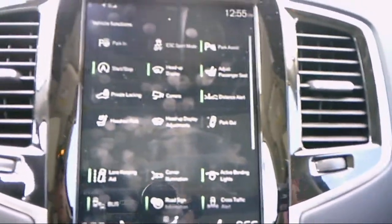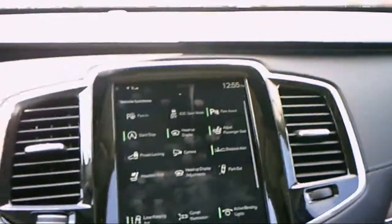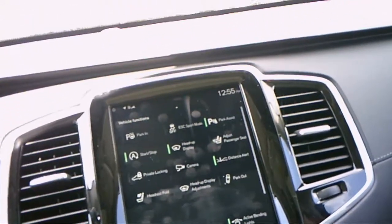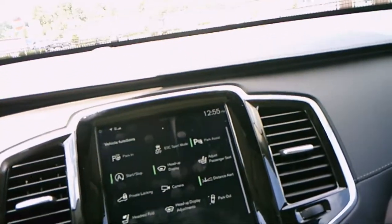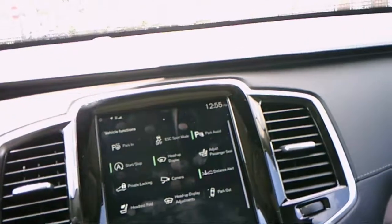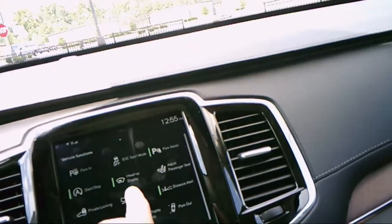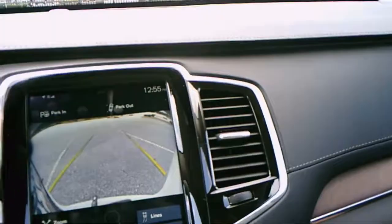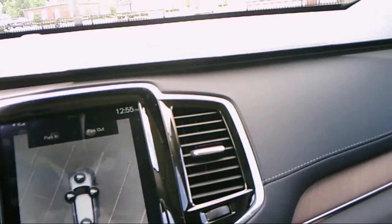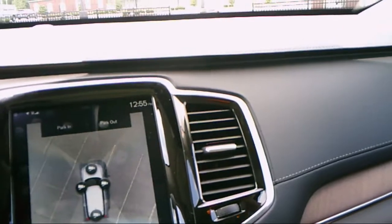Can you annoy your... Yes, you can. Guys, you can annoy the crap out of your passenger by pressing that little button. Oh, this car is amazing. Camera. Wow. With your 360 view on this. Oh, that is cool.